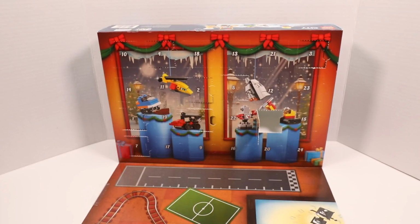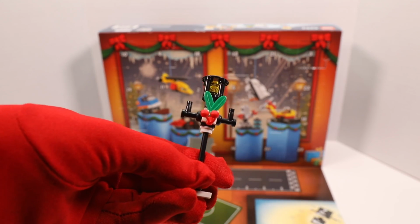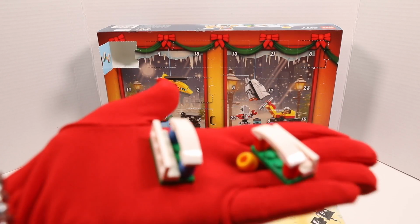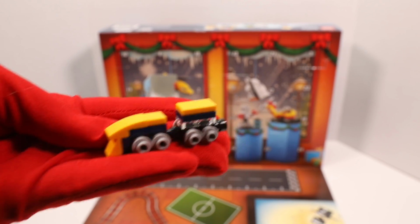Drone. Ooh. Cute little lamppost here with some holly on it. Really cute. Oh, and this is a table game, or like a tennis game or soccer game. Soccer game! There we go. A cute little train. Choo-choo!